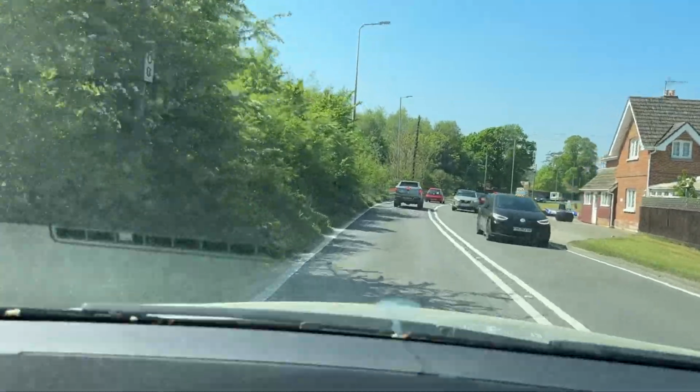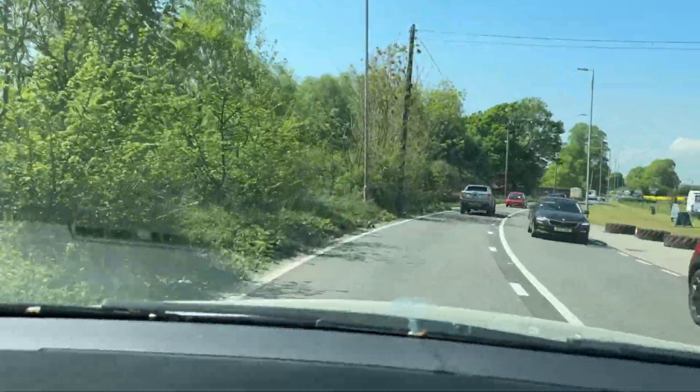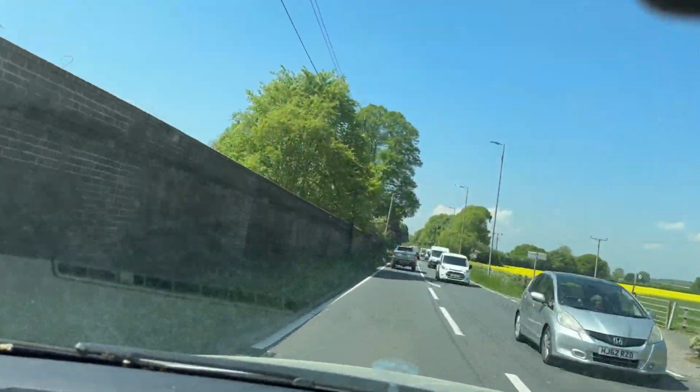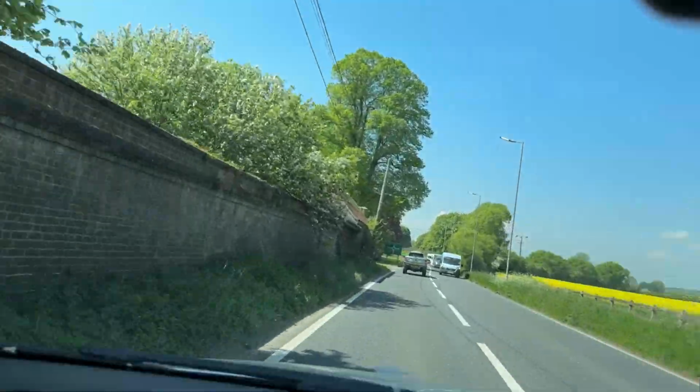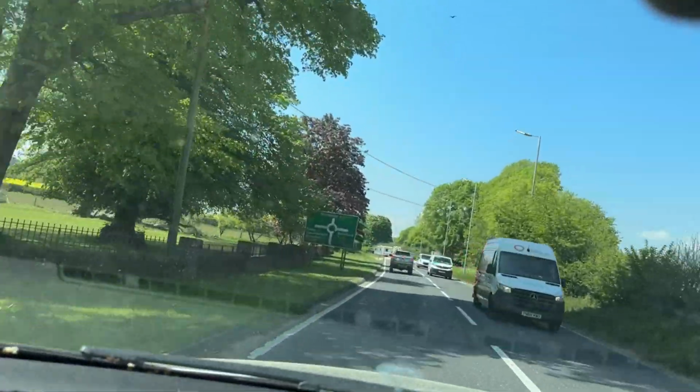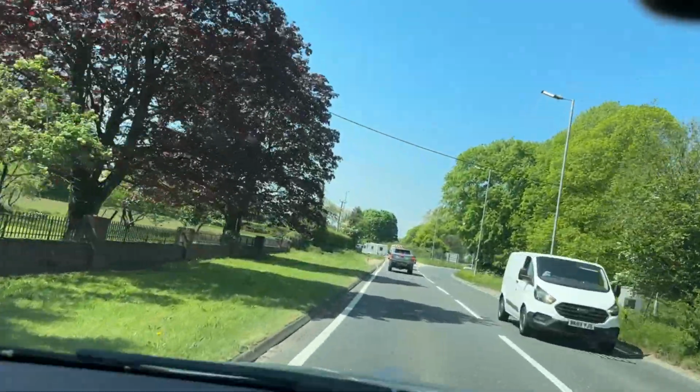You've got loads of visibility here as well. I'm just going to ping you over to the A-pillars. Although they do look quite wide, they're at a really nice angle, and that helps massively with visibility. I never struggle with visibility in this car when reversing, or with blind spots when you're pulling out of junctions.